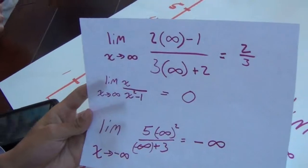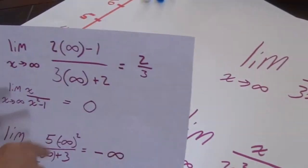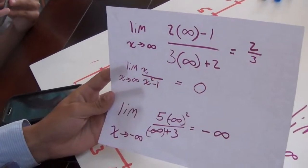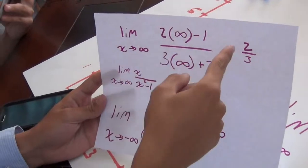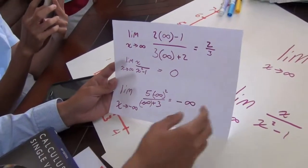Alright, so to solve this, you plug in infinity for x. And because negative 1 and positive 2 are so small compared to infinity, like Trevor Shaw compared to me, your answer is 2 times infinity over 3 times infinity. The infinities cancel out, leaving you 2 over 3. That's correct. Now let's move on to the next one.